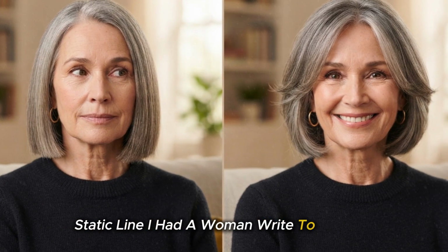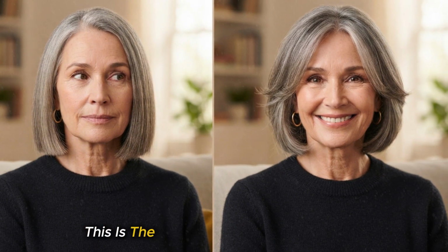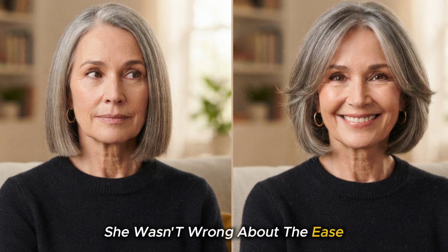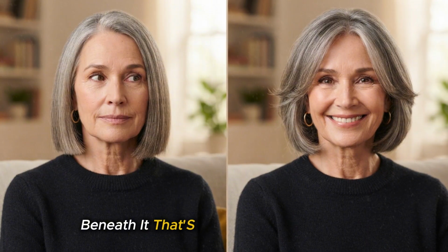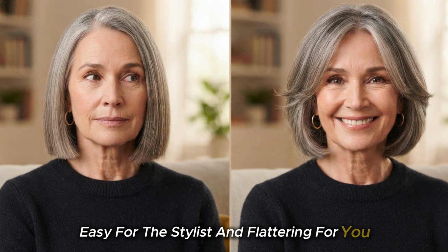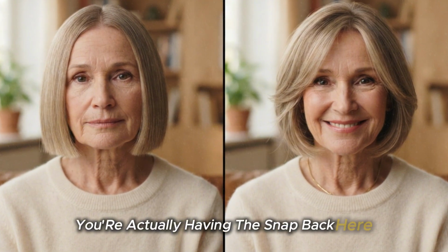I had a woman write to me last year saying her stylist told her word for word, "This is the easiest cut for your hair type." She wasn't wrong about the ease. She just never mentioned what it was doing to the face beneath it. That's the gap I want to close for you. Easy for the stylist and flattering for you are two completely different conversations, and you deserve to know which one you're actually having.